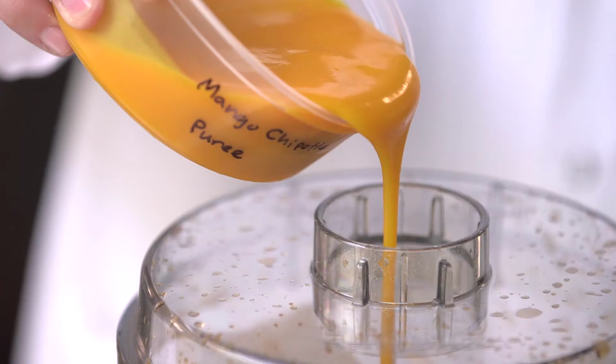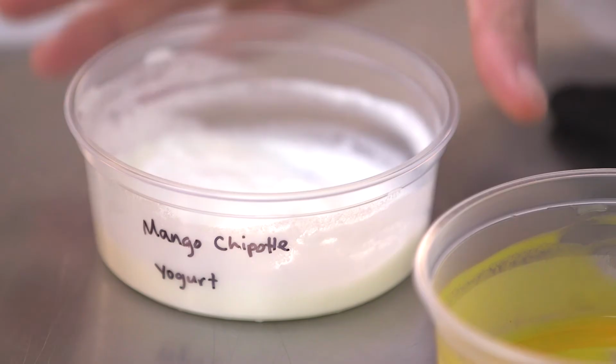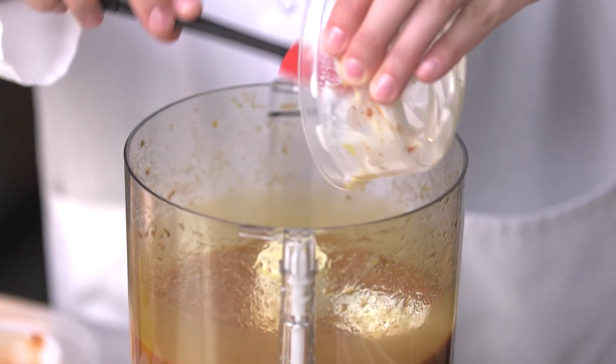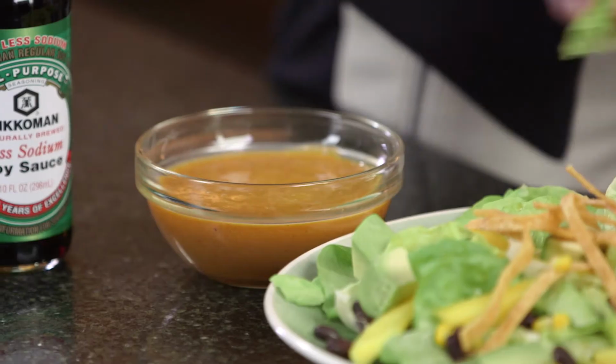And we picked a Latin flavor, which doesn't seem intuitive because you don't really think about soy sauce as being an ingredient in Latin cuisine. So tell me what's in this dressing. So here we use the mango puree and a non-fat yogurt. So again, there's no fat, but those two elements do help with some body for the dressing. But then we needed to add back those umami notes and the bigger mouthfeel that fat brings. So we used less sodium soy sauce.